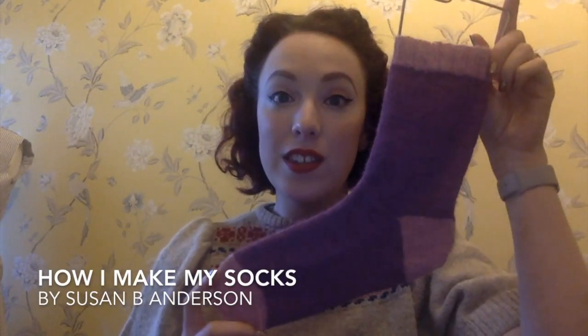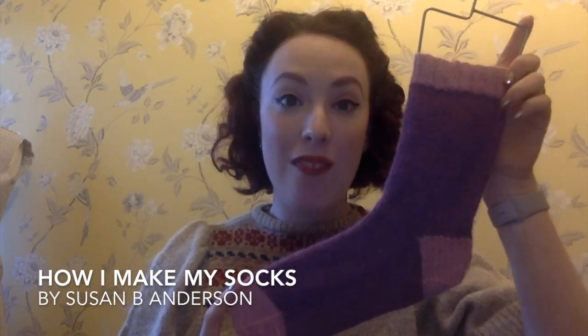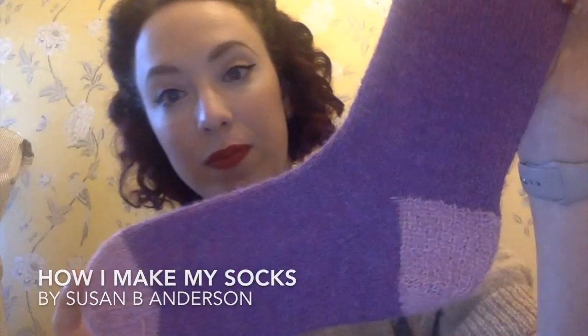It's mad. Recently, I have become obsessed with small projects. In particular, something that I've never knitted before, I never wanted to knit before. In fact, I couldn't understand why anyone would want to knit this type of thing, and that's socks. This is officially my first ever knitted sock. Let me just show you. Front and back, exactly the same.